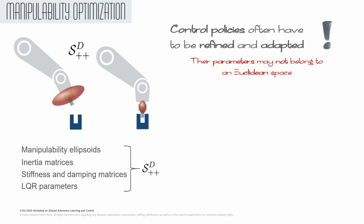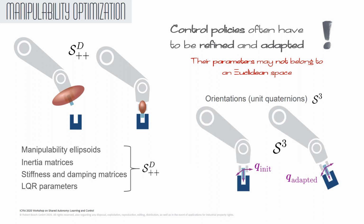Note that this is not only specific to the SPD manifold, but we could also find these kinds of restrictions when it comes, for example, to encoding orientations. So here the point is that if we want to encode orientations using unit quaternions, these unit quaternions basically form a Riemannian manifold which corresponds to the unit sphere. And this is really relevant when it comes to adapting policies in a meaningful manner.